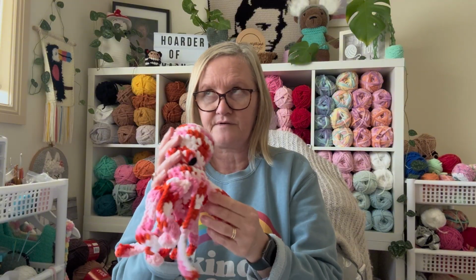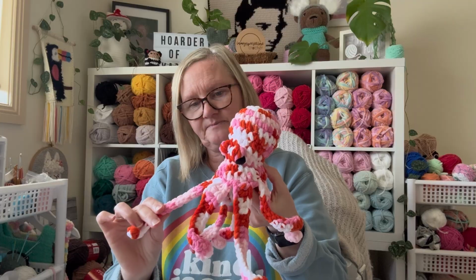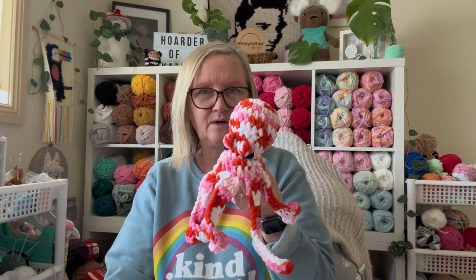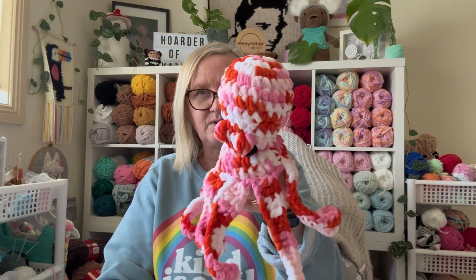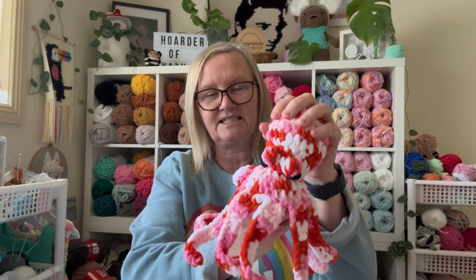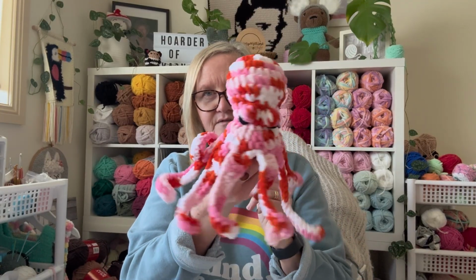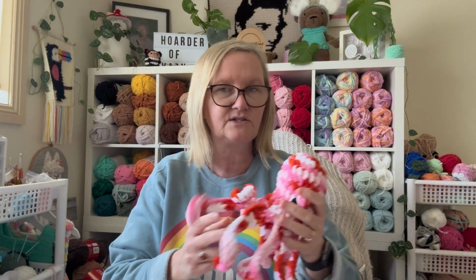I think from memory I used a 6mm hook, and yeah, there was only one, there were no more colorways other than this one when I grabbed it. I cannot recall the price, but it was a pretty good price. So it worked up really, really well for this drift octopus. So that's just another one to have in my stock for when they sell at the collective.